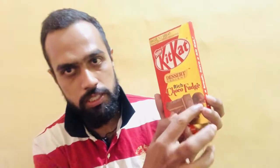Coming back to our packaging here. So we talked about that there's a branding right here, the KitKat branding right here, the Dessert Delight branding here. Then we have the name of the flavor here. And then there are illustrations of the KitKat fingers right here for you all, along with some chocolate shown here. Moving below, we have a chocolate coated dessert inspiration tagline given here.